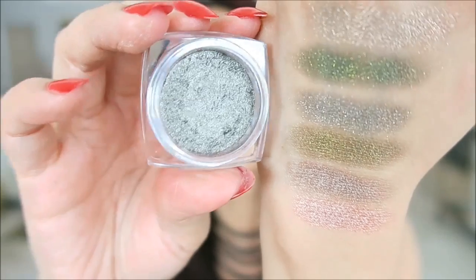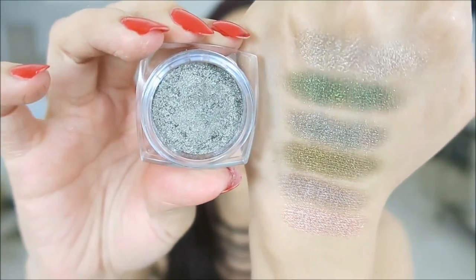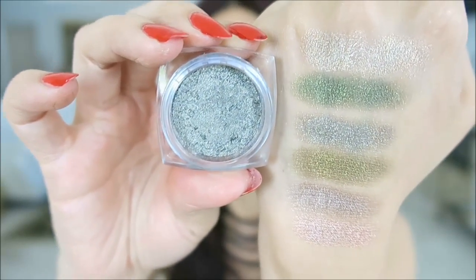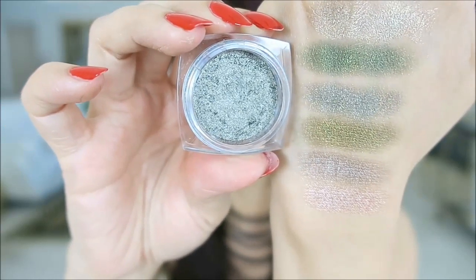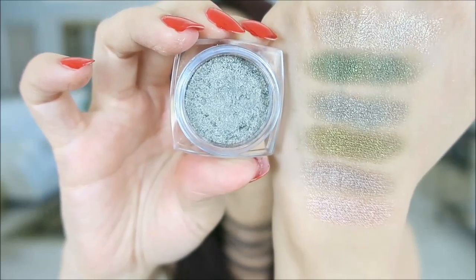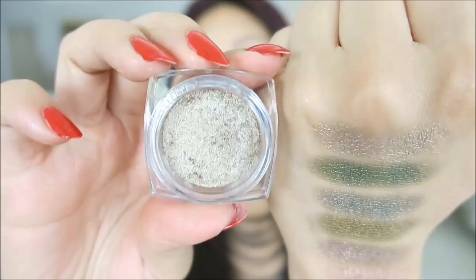This one is called Gilded Envy. That's right here. And it's just, I don't know, I thought I would like it so much more, but I just don't reach for it as much as I thought I would, because it is very cool tone. And on my lid, not being very big, it just doesn't get the full effect. I have it in this video because I love the color, and I have more than these shades. These are just shades that I think are the most beautiful.